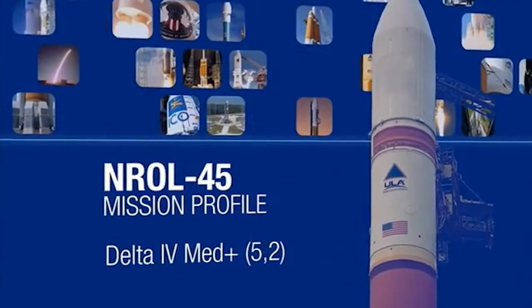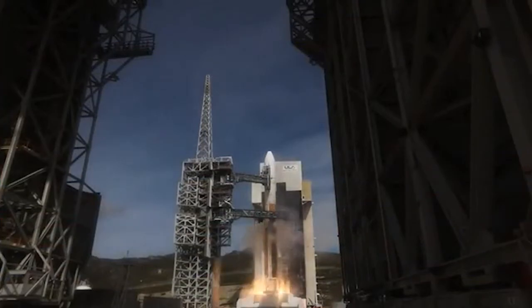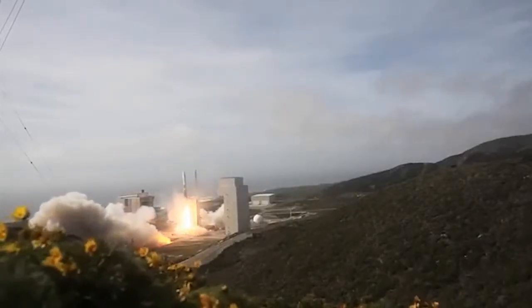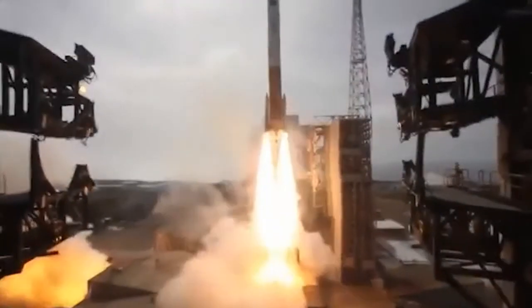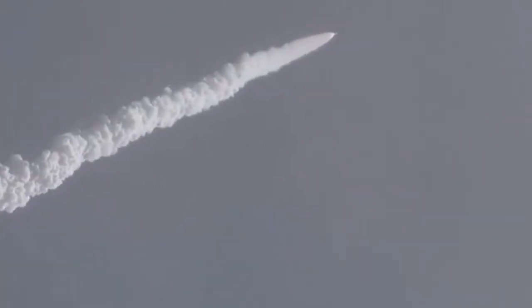5, 4, 3. We have ignition. 2, 1, 0, and liftoff. The Delta RS-68A main engine and 2 strap-on solid rocket motors ignite to lift the vehicle away from the pad. Shortly after liftoff, Delta begins its initial pitch and yaw maneuvers to attain the proper ascent profile and minimize aerodynamic loads.